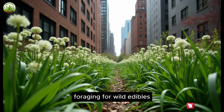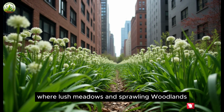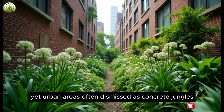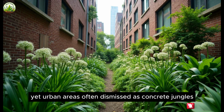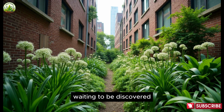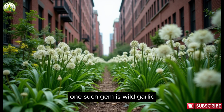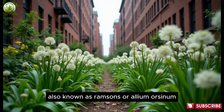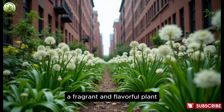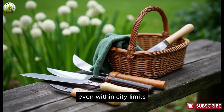Foraging for wild edibles has long been associated with rural areas, where lush meadows and sprawling woodlands provide a rich bounty of natural foods. Yet, urban areas, often dismissed as concrete jungles, are teeming with edible plants, waiting to be discovered by those with an eye for nature's hidden treasures. One such gem is wild garlic, also known as ramsons or Allium ursinum, a fragrant and flavorful plant that can be found in surprising abundance, even within city limits.